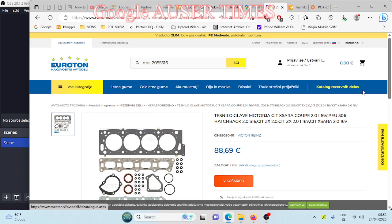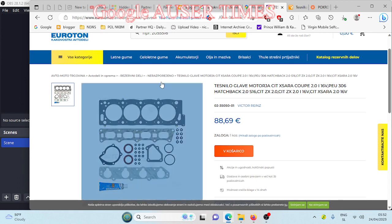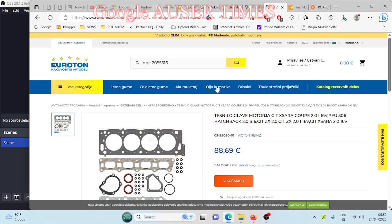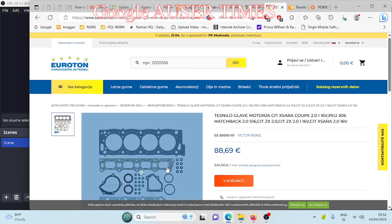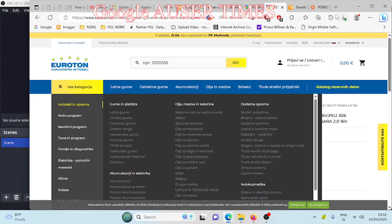Now, this is a kit here. I get it. This is more than just one seal. It's more than just about, you know, engine gasket. It's a whole set of seals. I don't know. I hope I'm not going to have to, but I probably will.